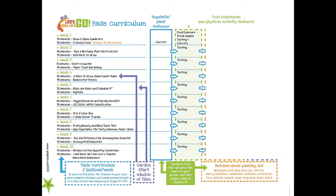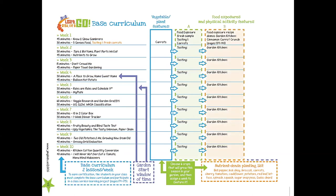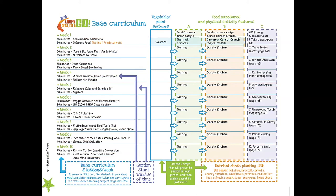That could be easily done at first with just getting little baby carrots. And if they want, they can try them by themselves, though a little bit of dressing may help with that. But that's fun. And then they could do a garden kitchen recipe featuring carrots. The one that's in the curricula was cinnamon carrot crunch, and it's real simple. We looked at things that didn't require a lot of prep time, but also would be something the kids could replicate at home. And then our Go Strong lessons. So that gives you a little bit of an overview of the curricula at a glance.